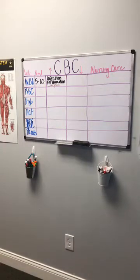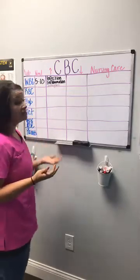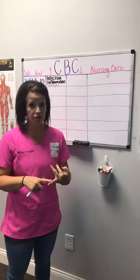Leukocytosis, all right? So leukocytosis is high, all right? So that means that the white blood cell count is high. They have either an infection going on, an inflammation going on, something is happening. So the white blood cell doesn't tell us everything. All it tells us is you either have an inflammatory process or you have an infection.